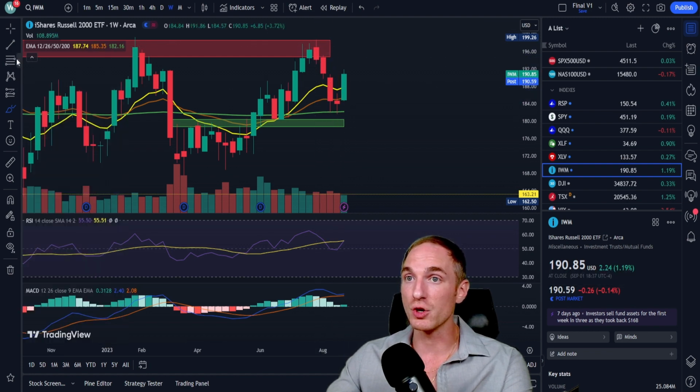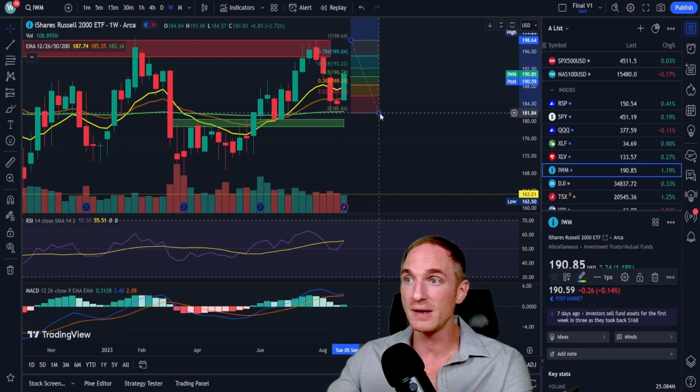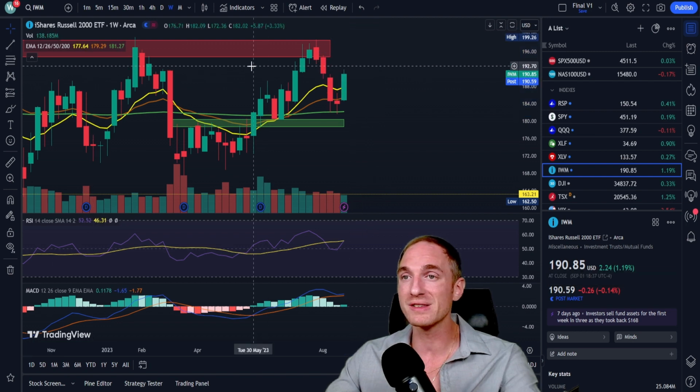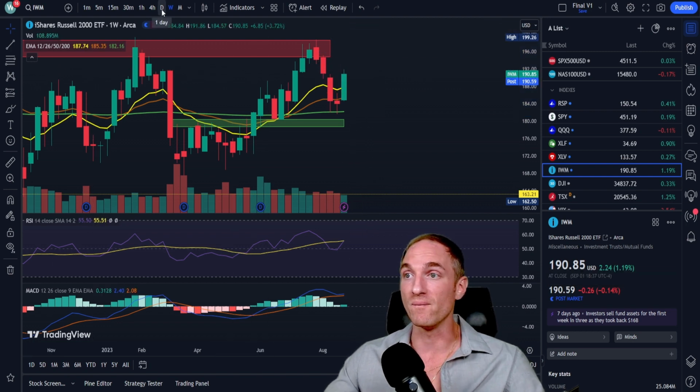But bulls putting in some good movement here, guys. Even on the weekly, you put the fib on this, right? How much of the move have they taken back? Well, we're almost up to 61.8%. So bulls not quite safe yet, but putting in some very good space.